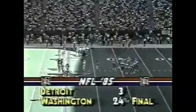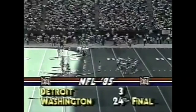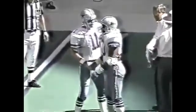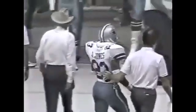We have a final score just in, and here it is. Washington 24 and Detroit 3. Detroit with that big upset earlier of the Cowboys, not able to turn the Redskins around as Joe Gibbs apparently has his Redskins back on track a bit. They have surely gotten themselves in the hole in the early going, Charlie. So Washington is now 3-3 in the Eastern Division of the NFC.